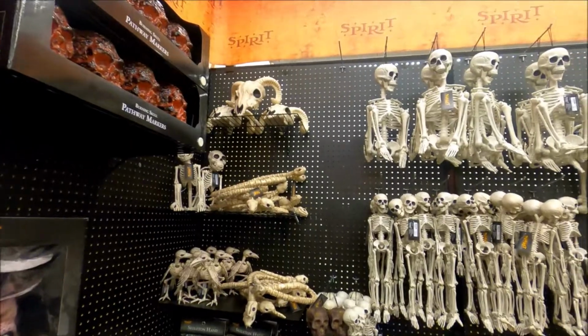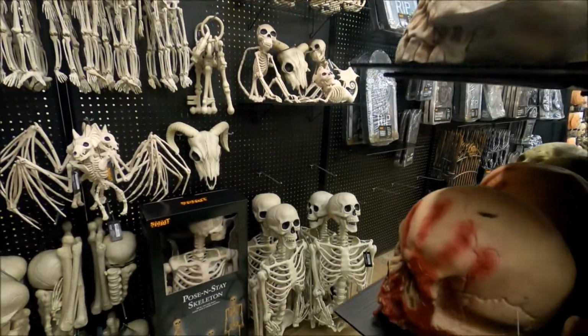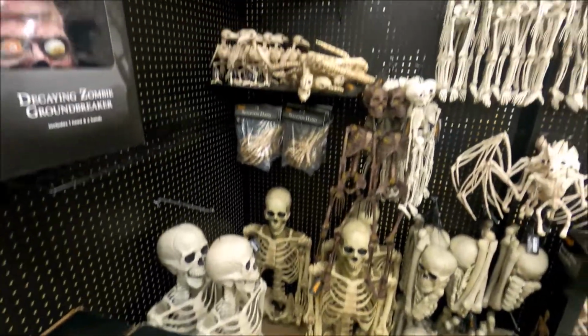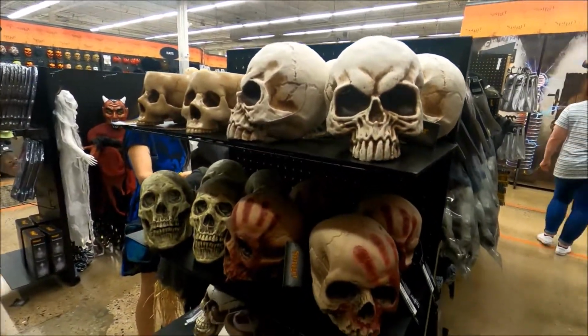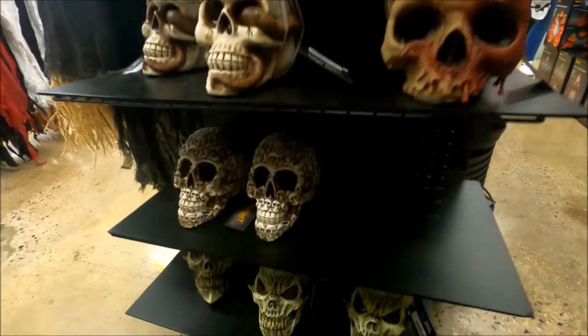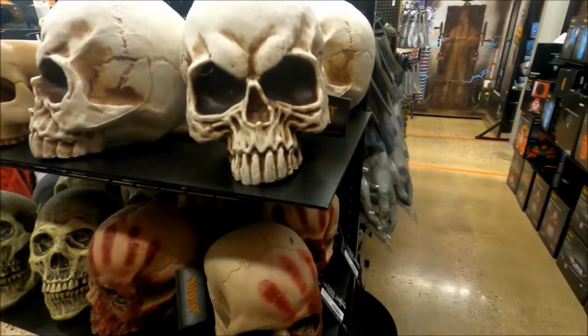They had a lot of different sized skeletons, as well as tombstones and different cemetery fencing styles. The skulls on this end cap are really cool. Most of them are priced at $12.99. Really cool selection though. I think some of them were even made out of like latex. I really like this one in particular.